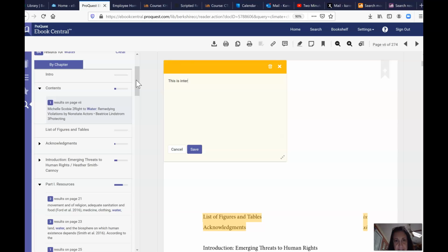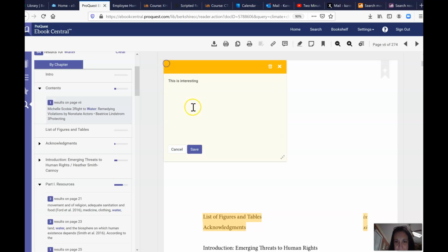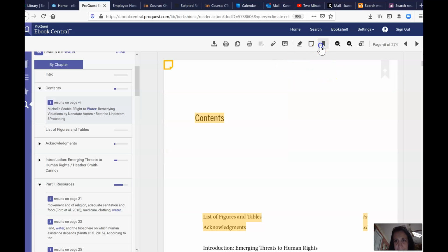And if I had saved this to my bookshelf, that note, which I just typed right there, will stay here until I take it out. If I click on it, it should show back up again. Oh, there it is. Yep. I can even add a little bookmark, like you have with a regular book.